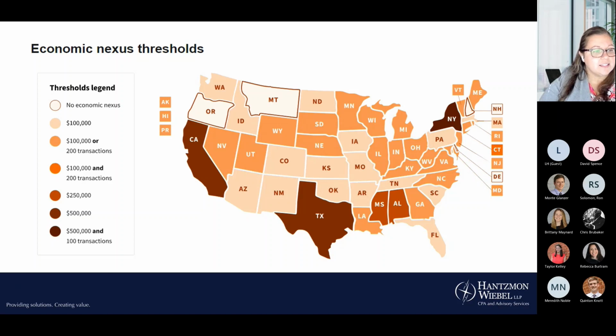nuances within the states. So as you can see, most states have jumped on this economic nexus bandwagon. There are only 4 states on this map that do not have the economic nexus. So that's Oregon, Montana, New Hampshire, and Delaware. So if we look at this map, we see all these various colors. We have our light orange, we have our medium orange, and then we have this dark burnt umber.